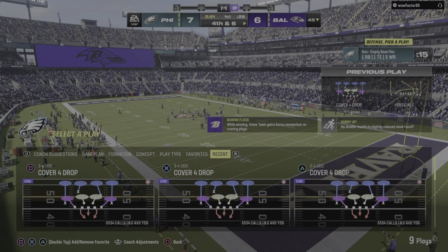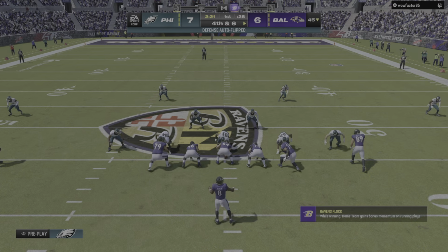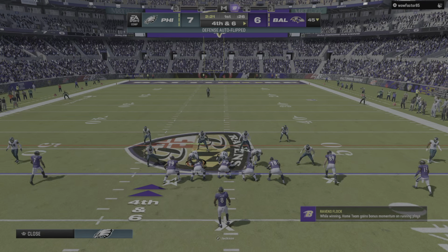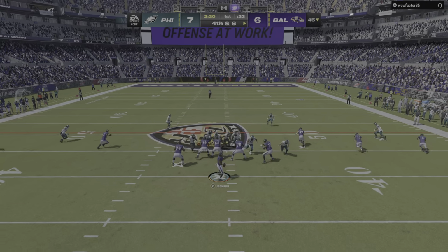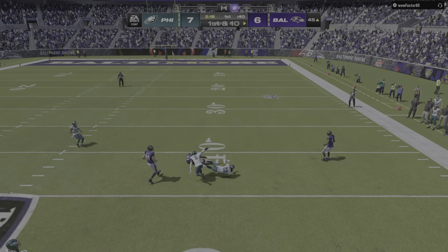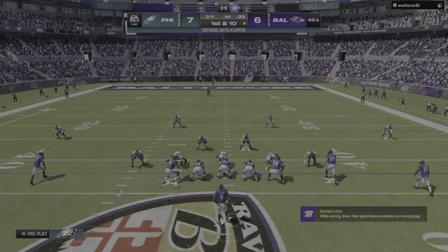Slipped up on their first series, but they're definitely settling in now and letting it be known that points won't come so easy again. And they're going to at least line up to go for it here on fourth down. They're indeed going for it as they look to throw. And they're well past midfield, just a yard or two shy of the 40.